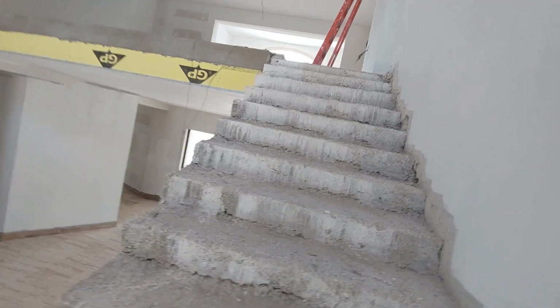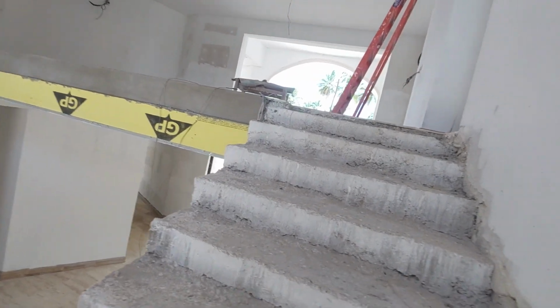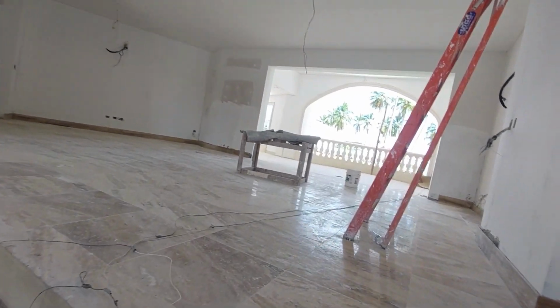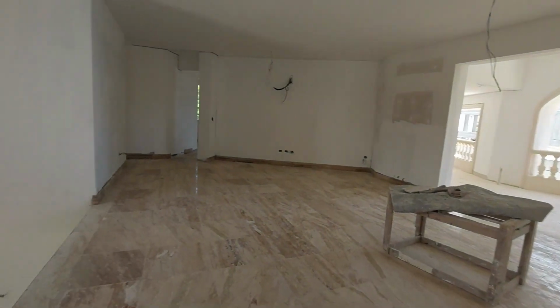And we did change the staircase design because the initial design was actually blocking the view and the flow down from the hall to the pool area. So we did change that, and for me it's worked out so much better.